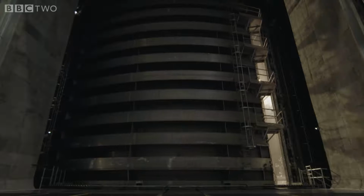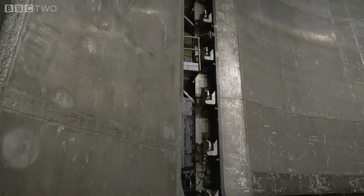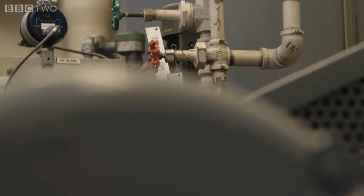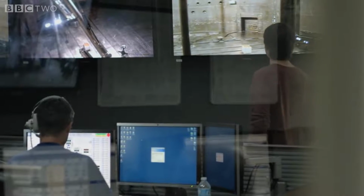It takes 3 hours to pump out the 800,000 cubic feet of air from the chamber. Okay, we dropped 2 millitorr in the last 30 minutes. But once it's complete, there's a near perfect vacuum inside.